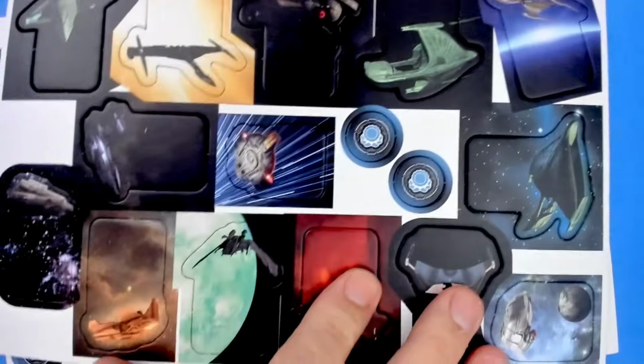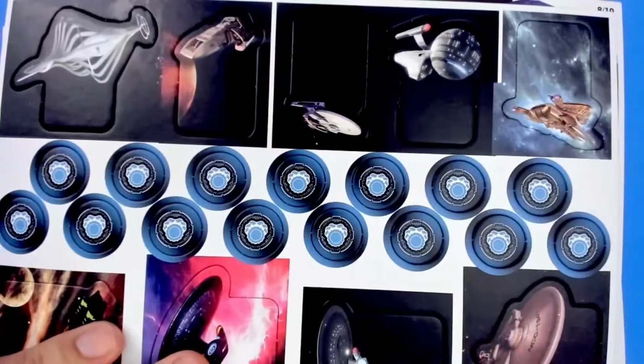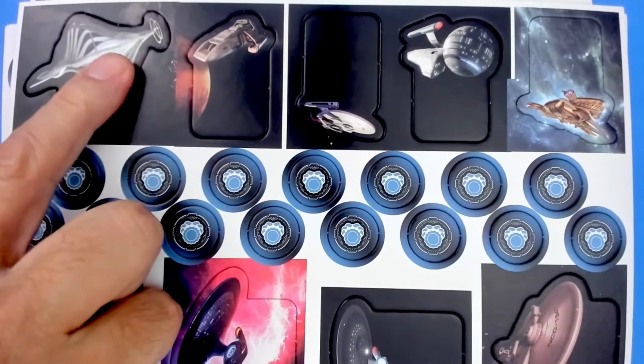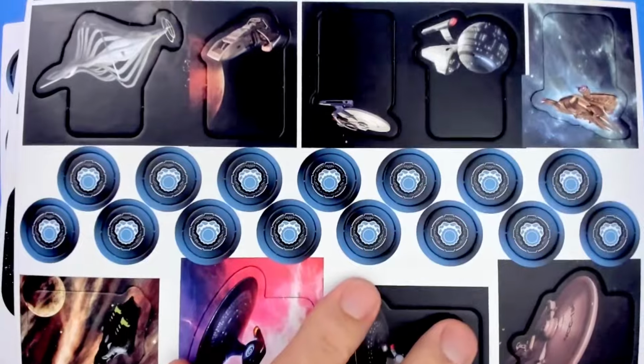Oh, the beautiful, beautiful babies. Oh, look at the Defiant. It's a tough little ship. Okay. What do you mean little? All right. Right, of course, yes. This is Starfleet from whatever it is, the 35th century or whatever. I don't want to spoil anything for New Trek in case people haven't seen it.